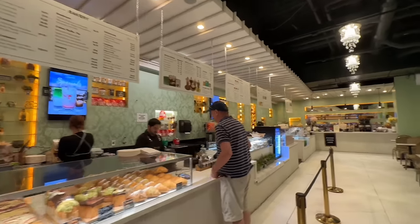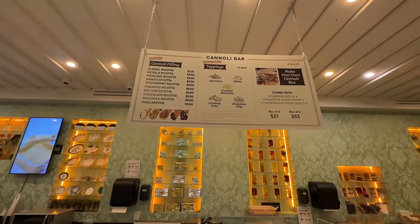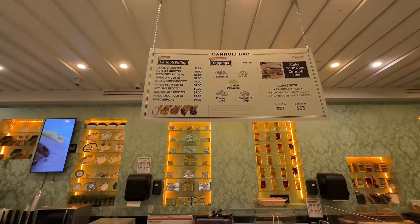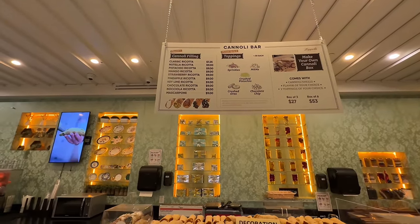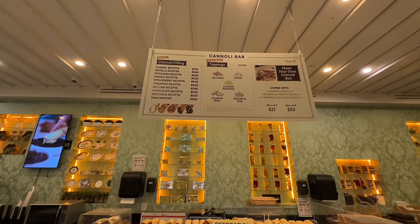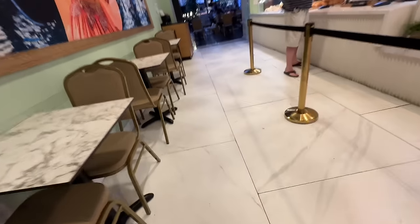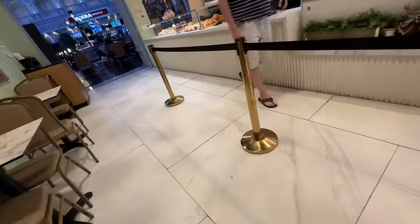This is where you can get the cannoli. So you choose one cannoli filling, classic ricotta, or all these flavors, Nutella, pistachio, mango, strawberry, pineapple, key lime, chocolate, Nocciola. I wonder what that is. I don't know, but anyway, let's... where do we enter? Here? It doesn't matter. Okay. Hi.